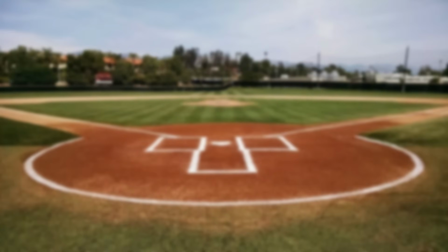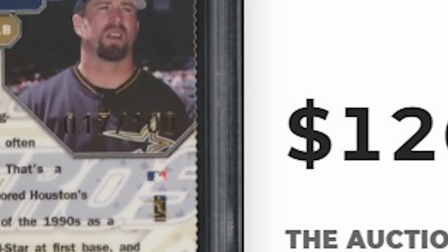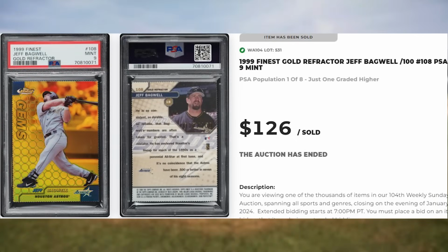Coming in at number 11 is this 1999 Finest Jeff Bagwell Gold Refractor, card number 108. Serial numbered out of 100, this refractor was in a PSA 9, and it sold for $126.